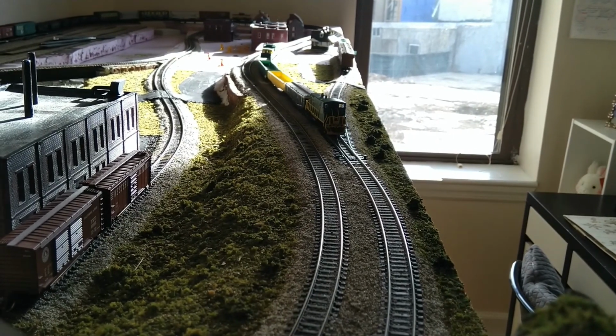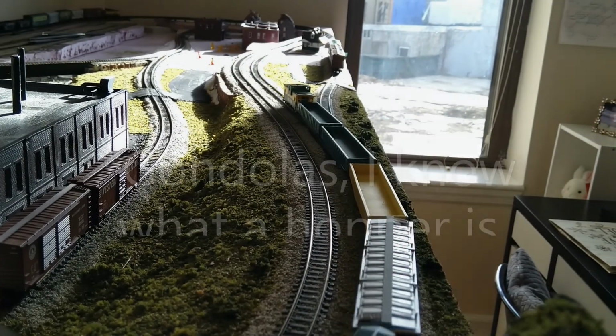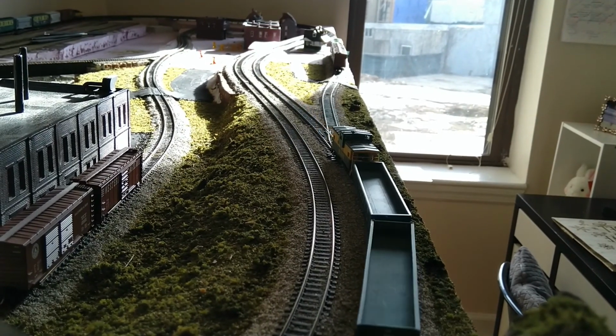The MP15 is running again, and it leads a small string of hoppers from the steel mill in Conshohocken back towards the Belmont Yard.